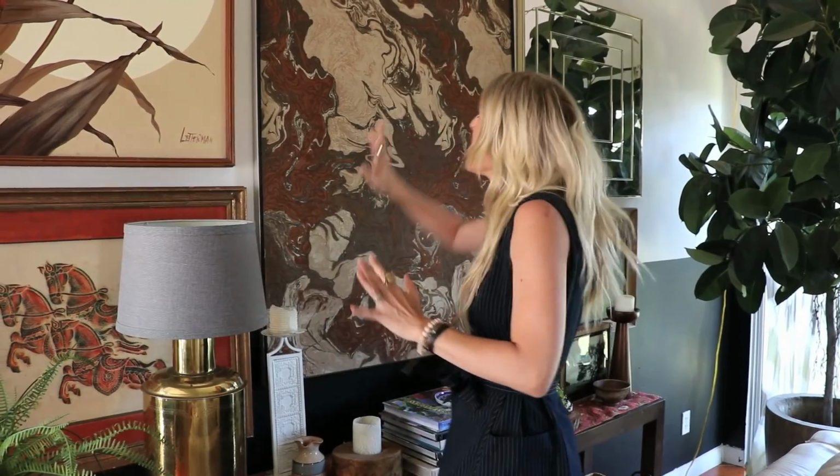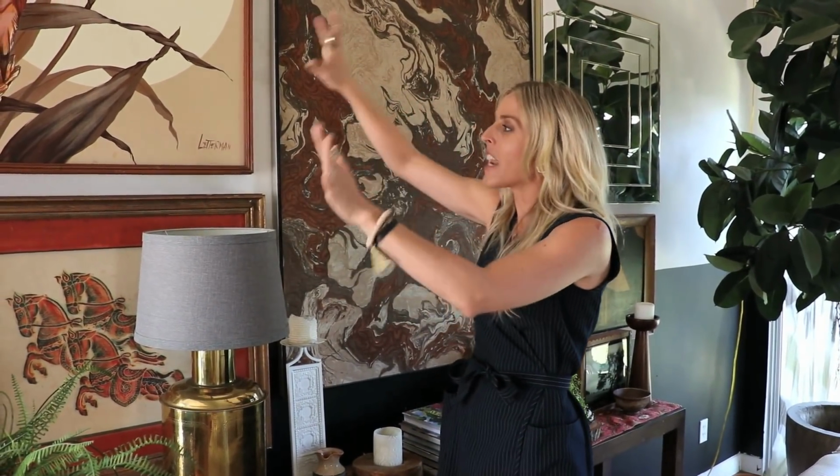But I have to say, I really do kind of just go with my gut. I'm not a big planned out person. I knew I wanted this to be the central piece, so I hung that first, and then, as if I was doing a puzzle, I just started to place the other pieces.